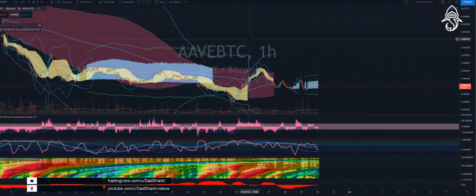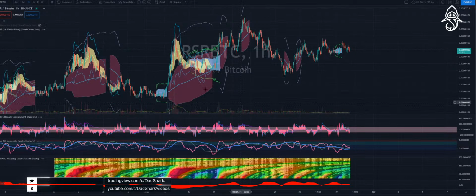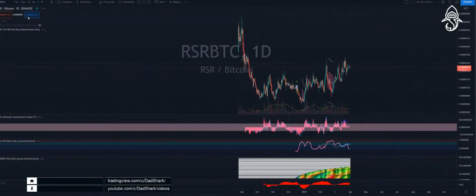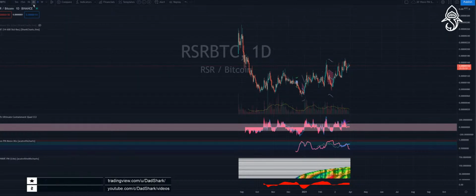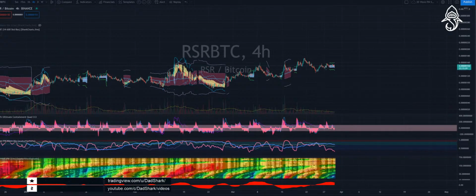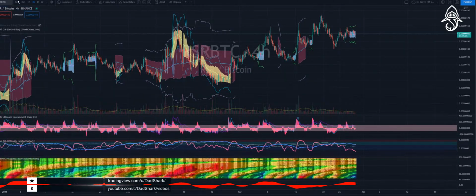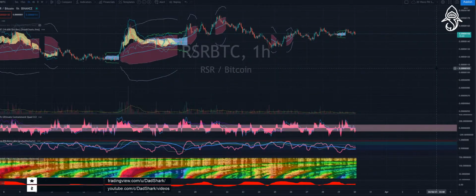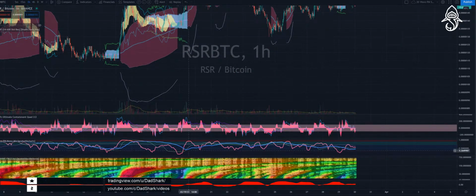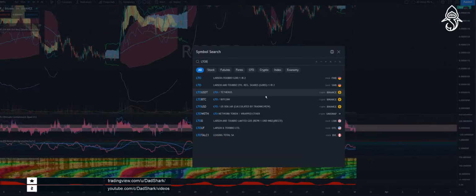Next up, RSR. Okay, daily has very little history. 4 hours a tapered uptrend, which doesn't define pivots, which means you would have to use trend lines, and I'm not going to do that. 1 hour is compressed, but no implied direction. Yeah, sorry, nothing there. Next up, LTO.